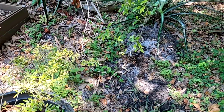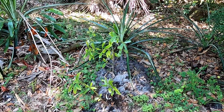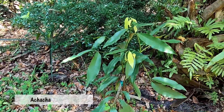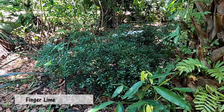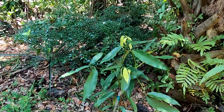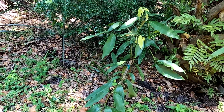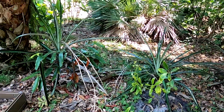Yeah. And what's back there? That's a star anise. Cool. And then we have two achas, and that's a finger lime right there. Wow. That's pretty neat. So I have the acha, and I'm thinking mine just absolutely hates life. So I don't know what I'm going to do. Maybe I'll give it to you. You want to adopt another acha?